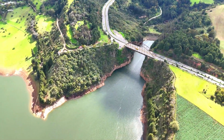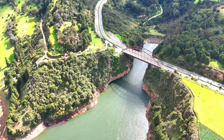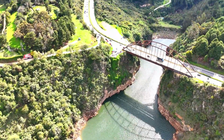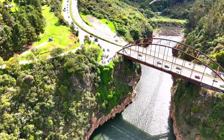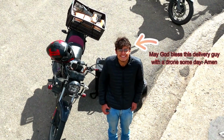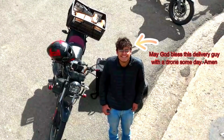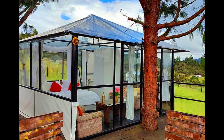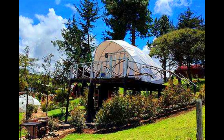Unfortunately, the only choices for tourism here are restaurants and lodging, since there are no water sports or docks for boats. After searching on the internet, I found these couple of choices for lodging in cabins or glamping.